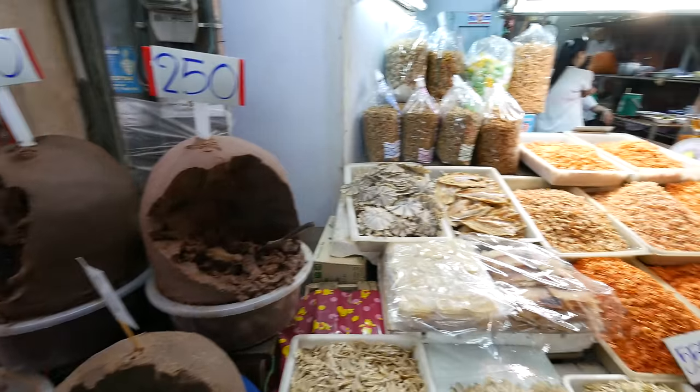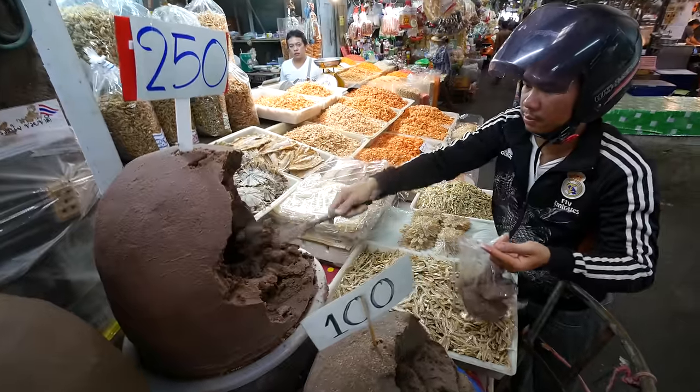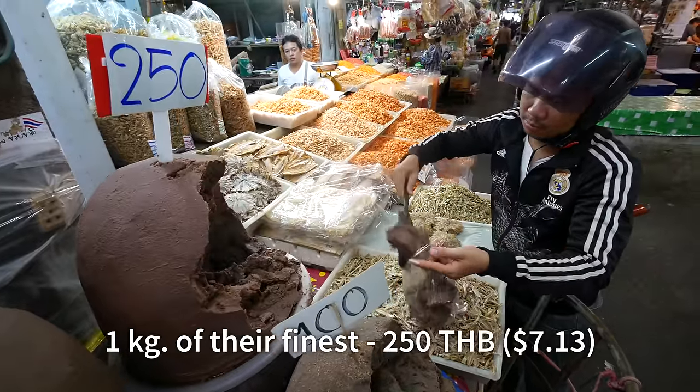It's smoother, too. It's smoother and less grainy. But you'll definitely need some water if you snack on too much shrimp paste. It's quite salty. But it's really good. Very, very fragrant. Very nice. I have decided to order 1 kilo of shrimp paste to bring back home for Ying's mom.